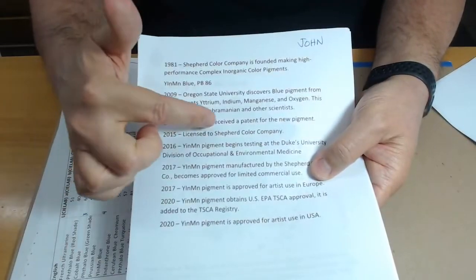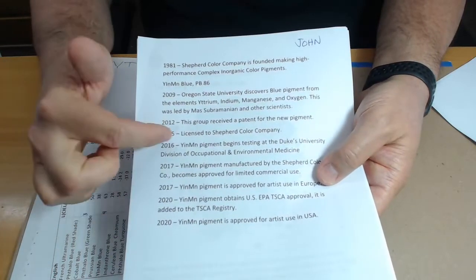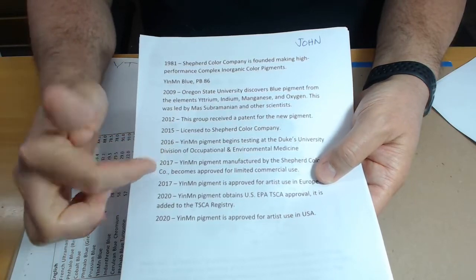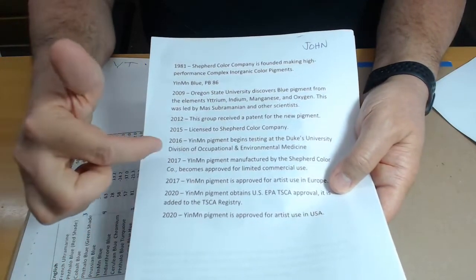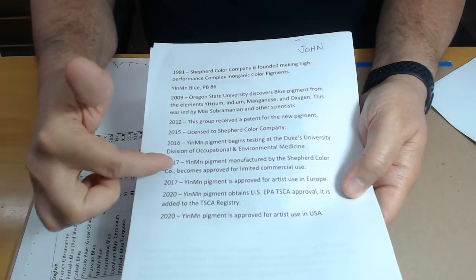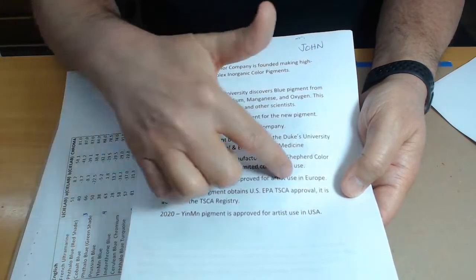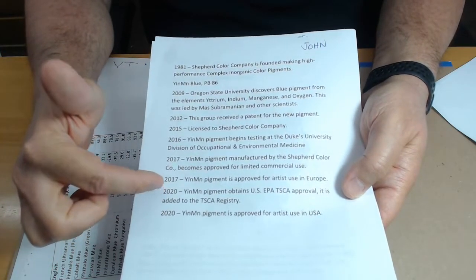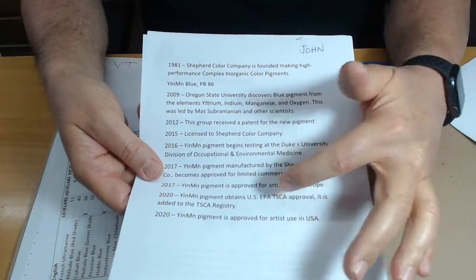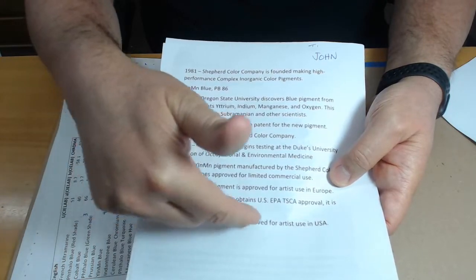2015, it was licensed to Shepherd Color Company, Shepherd Pigment Company. In 2016, it went to Duke University, ACMI, for toxicology. 2017, it becomes approved for commercial use, and that was for Europe. 2020, that's not too long ago, it was approved in the US because it had to go through the EPA and it had to go through TSCA. And then it was brought out in 2020 to be sold as a pigment for artist use.